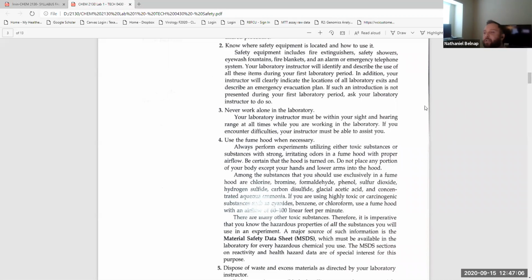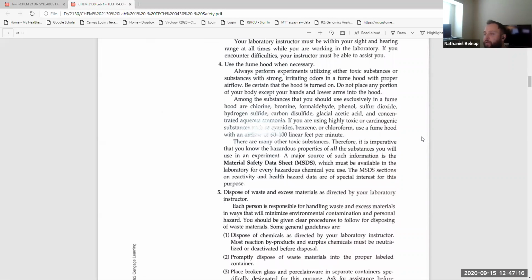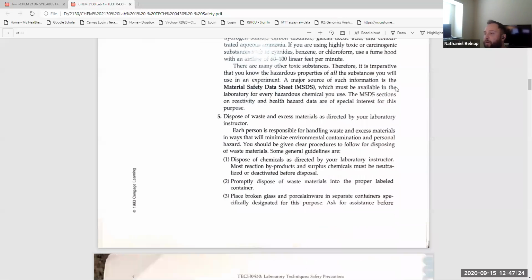Okay, that makes sense. So for a lot of you that aren't going into lab or going into research, this isn't really all that fun. But for you, I guess this will be good stuff. Yeah, use a fume hood when necessary.